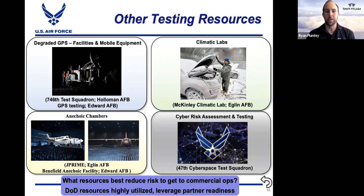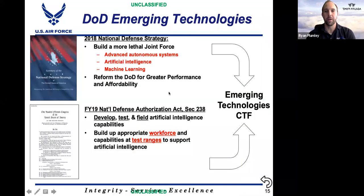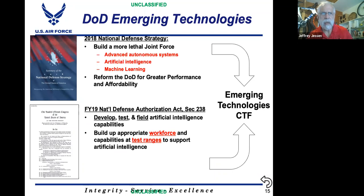And with that, I want to shift over to some of the other folks on the panel here. I think we have Jeff Jensen from Emerging Technologies, CTF, and wanted to talk a little bit about some of the experience they have with these emerging technologies and trying to look at testing them. Jeff? Yeah, hi, this is Jeff Jensen.